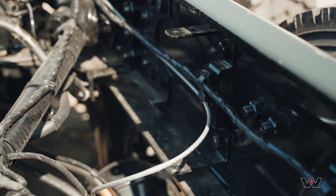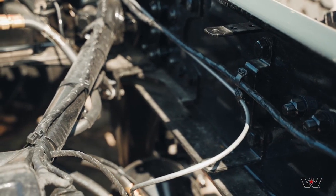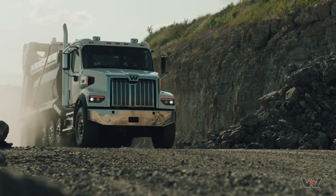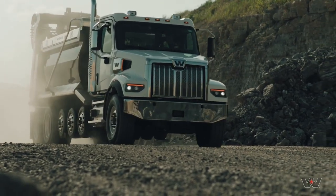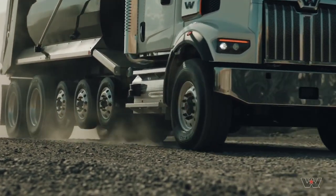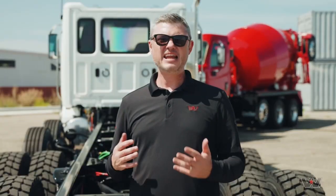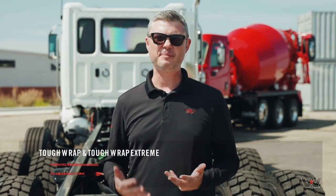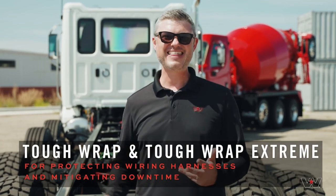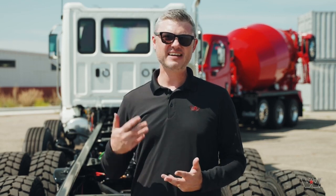We also added additional harness protection by making our Tough Wrap abrasion tape standard. Tough Wrap is a high strength, high temperature, high abrasion resistance tape that delivers much better performance and durability than the split convoluted tube solutions you see elsewhere in the marketplace. For added protection, we also offer Tough Wrap Extreme. And with this, you get the Tough Wrap abrasion tape as a base. And then on top of that, you get extra abrasion resistant twist wrap. And then finally, we also added a connector back shell for added splash and spray protection.